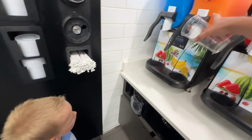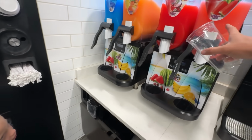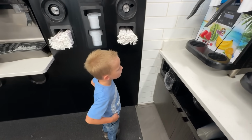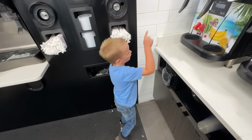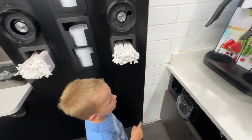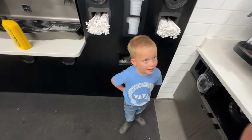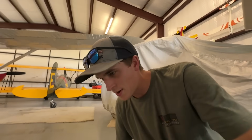Blue raspberry, mango, tiger's blood, and watermelon. This one's like coconut, strawberry, mango, or watermelon. Which one? This one? Yeah. Ooh, you'll like that. That's tasty. Sugar.